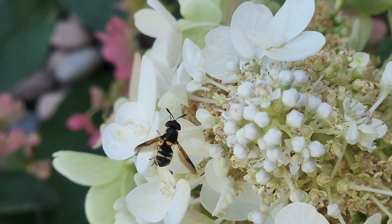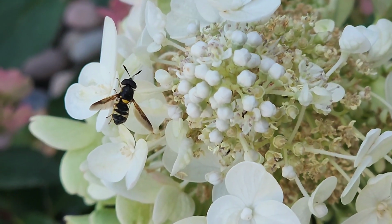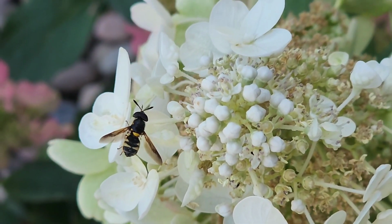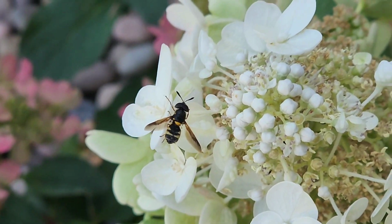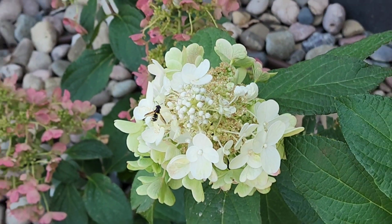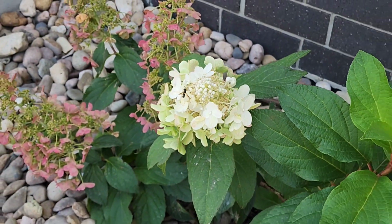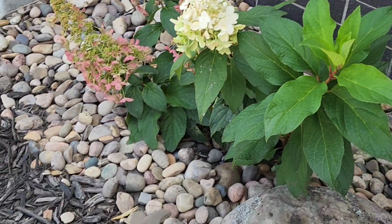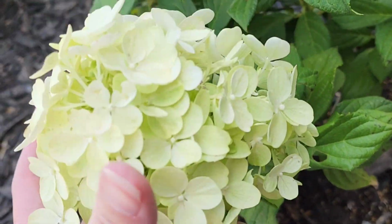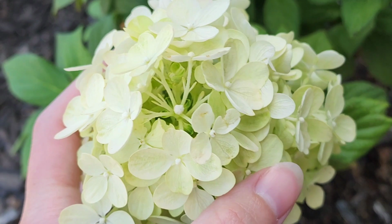So this was my Pinky Winky with a little tiny bee on it. So cute. Whenever I talk about the Pinky Winky and they have the fertile and the sterile buds or flowers on it, this is what I mean. The sterile flowers, they're not going to be able to get any nectar out of, but the fertile flowers can.